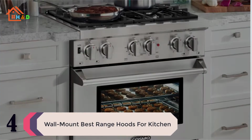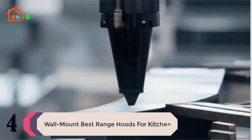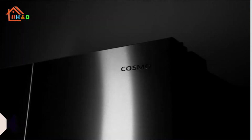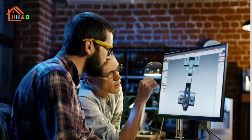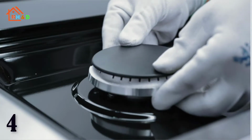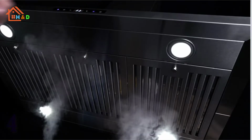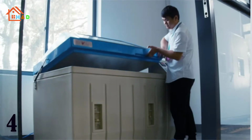At number 4 we have positioned the wall mount best range hoods for kitchen. Remodel your entire kitchen with Cosmo's CUS63175 modern canopy wall mount range hood. Experience premium brushed stainless steel built to withstand high heat, grease, oil, and steam. Thick stainless is used all around to fight against accidental bumps and dents.